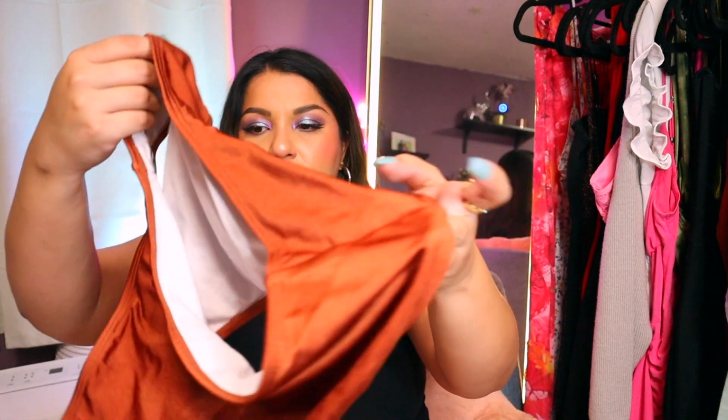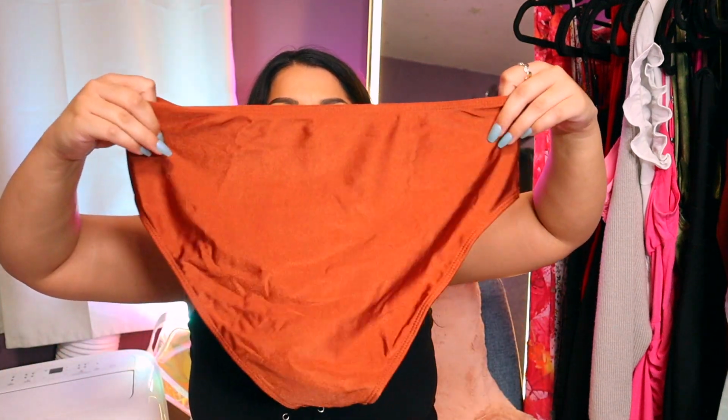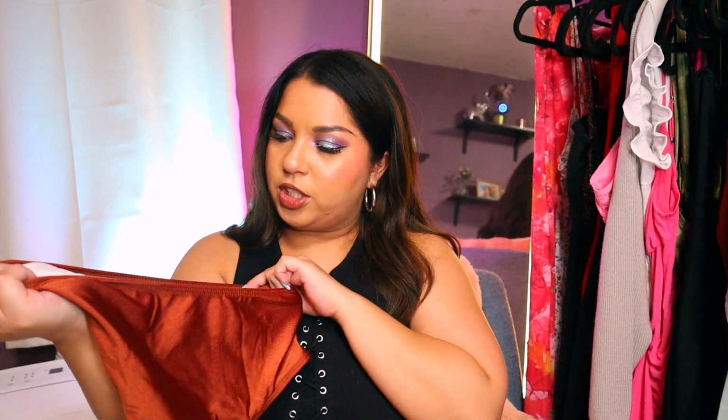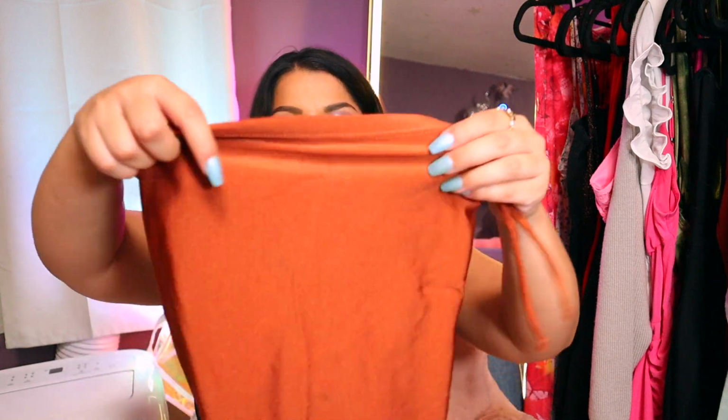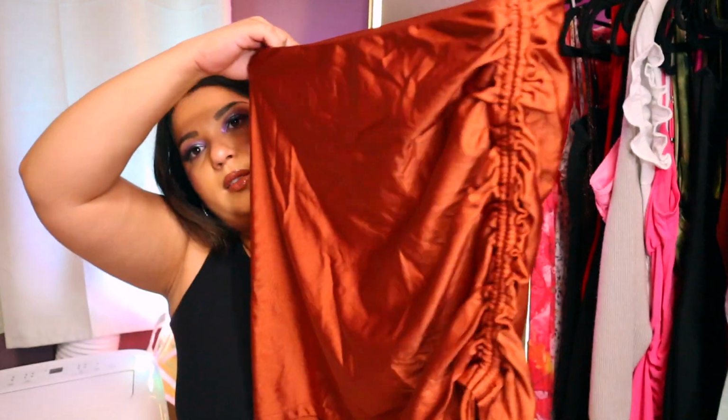That's cool. I love how everything is high-waisted and it will actually cover your booty, because I hate those that are not high-waisted. So here are the bottoms. They are high-waisted, double lined, pretty stretchy. And then it came with the sarong skirt material thing. That is the skirt of it. Very pretty, very stretchy. I like it. Let's try it on.